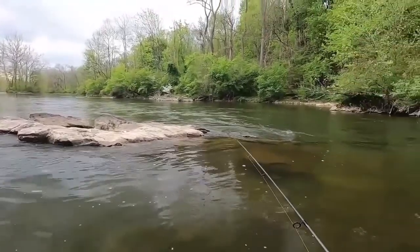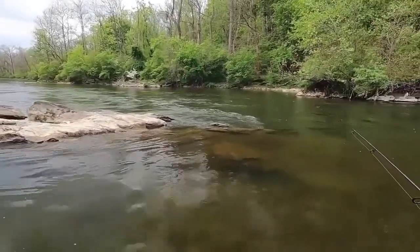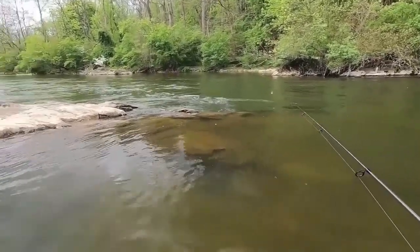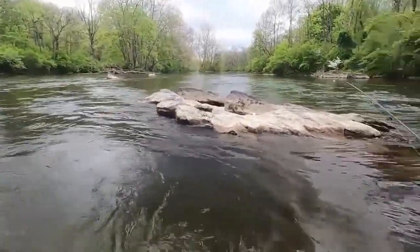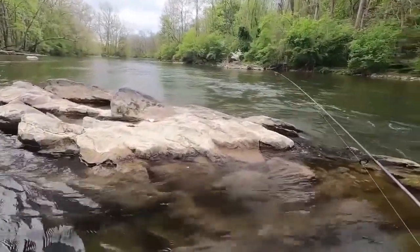Very slowly. Water's deep in here. It's already past my knees. Yeah, I'm not in the mood for a swim today. Not in that cold water. There's a rock there. Feeling along with my feet as I go. And the bottom is going up and down.